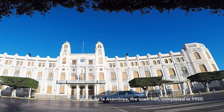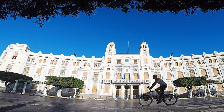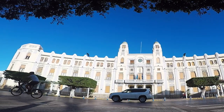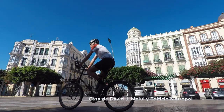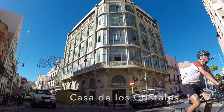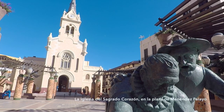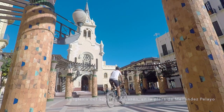What is Melilla famous for? Its architecture. Second to Barcelona, Melilla has the highest representation of modernism architecture in Spain, with more than 1,000 buildings catalogued as part of the historic complex of Melilla.